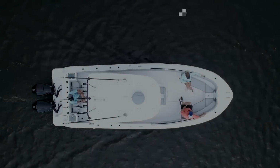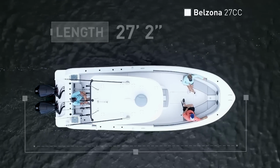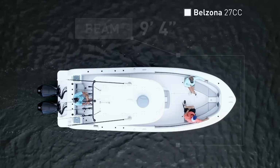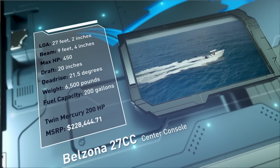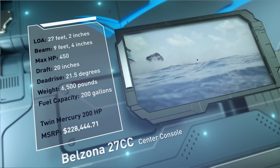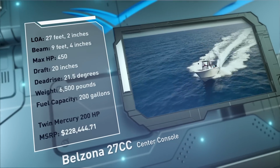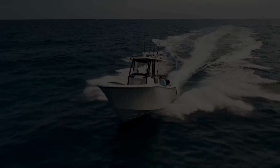The Belzona 27CC has an overall length of 27 feet 2 inches, a beam of 9 feet 4 inches, and a max horsepower rating of 450. Built to keep offshore anglers comfortable, she has a draft of 20 inches, a deadrise of 21.5 degrees, a weight of 6,500 pounds, and a fuel capacity of 200 gallons. Now, let's hear more from our hosts.